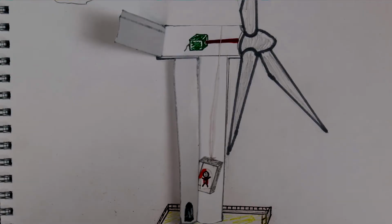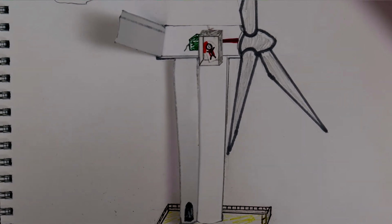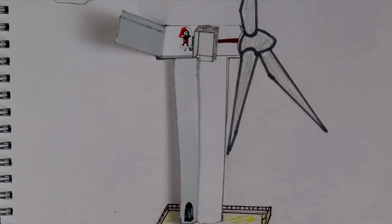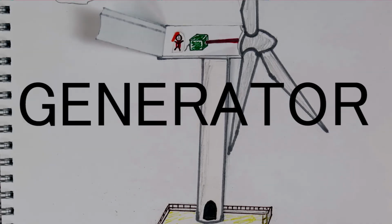Most turbines today actually have lifts. They do have a ladder as well in case the lift breaks, but the lifts are the best way to go. So you make it to the nacelle at the very top, and there's a whole load of equipment in there, including emergency supplies in case you get stuck. The most important piece of equipment here is the generator, which turns mechanical energy into electrical energy.